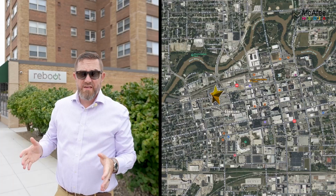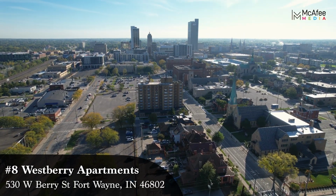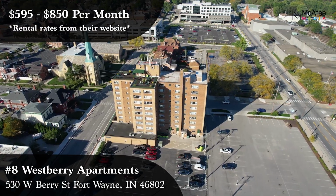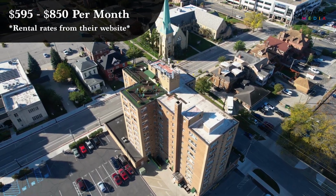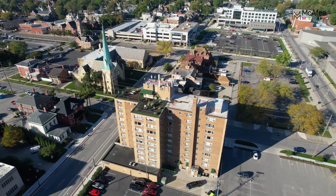Now we're on the west side of downtown. We're at Westberry Apartments. These are all studios and 1-bedrooms. They range from $595 up to $850. They don't have a lot of amenities, but they do have a rooftop terrace. So if you want to be downtown at an affordable price, close to West Central, this is a good spot.